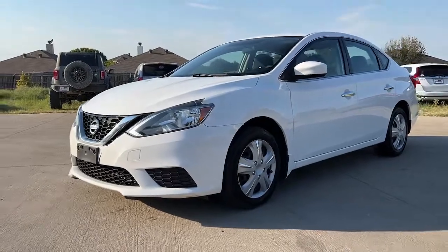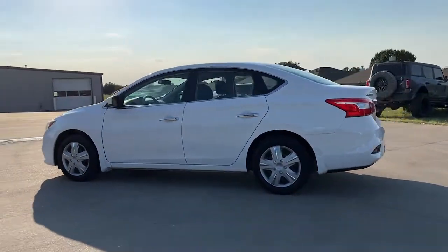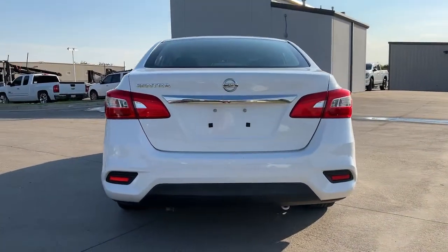You will be amazed by this 2017 Nissan Sentra. With less than 70,000 miles on the odometer, this vehicle stands out from the rest. Comfort, convenience, safety, and fun are all yours in the sleek and spirited Sentra.